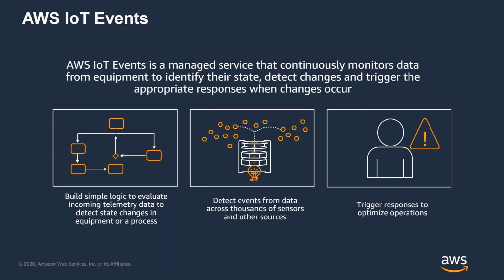With AWS IoT Events, you have a managed service that continuously monitors data from equipment to identify their state, detect changes, and trigger the appropriate responses when changes occur. You build simple logic to evaluate incoming telemetry. You detect events from data across thousands of sensors and other sources, and it triggers responses to optimize operations.